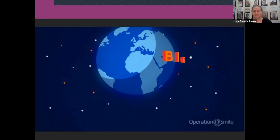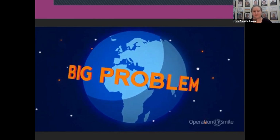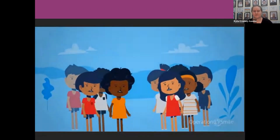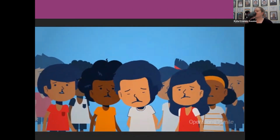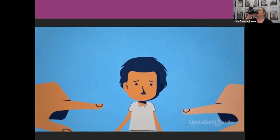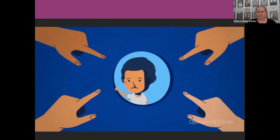Our world faces a big problem. Millions of people in low and middle income countries are living with untreated cleft conditions. As many as 9 in 10 cannot access basic surgical care, and they endure years of bullying, social isolation, and severe health problems. Big problems demand big solutions.